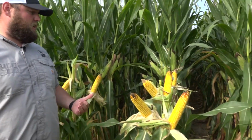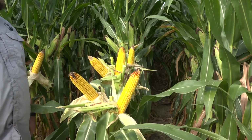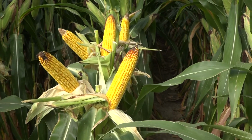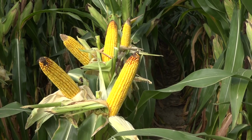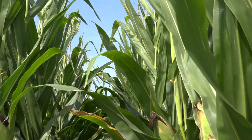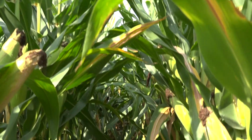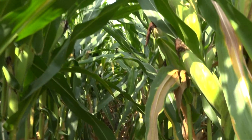That's probably the biggest thing that I like about that. You can also see the ear style on this. It puts on a big girthy flex type ear, same kind of thing as one of our 109-day varieties. This is more of a full flex type product in its background, so it can handle those lower populations, but can get some height to it.